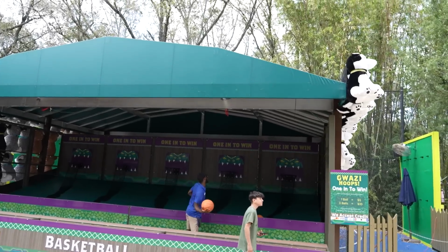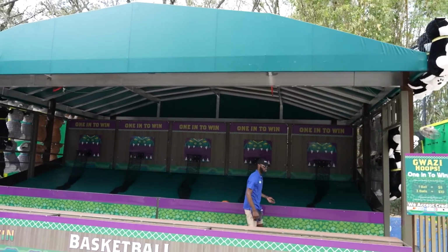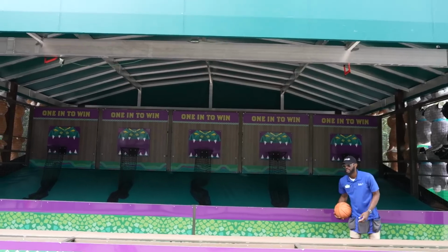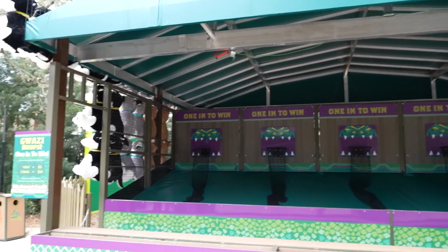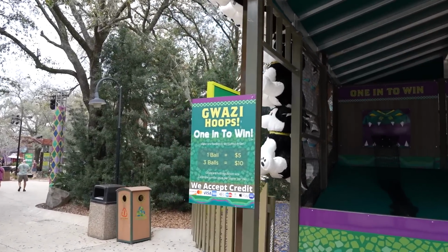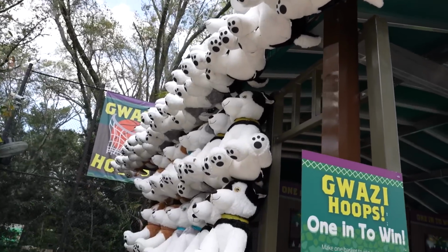The back row definitely hits harder than 90% of the roller coasters in Orlando. Actually, I would say this is the hardest hitting back row of any roller coaster in the Orlando area. Oh, they just changed the Gwazi hoops here. Now it is a different setup. It used to be a full-size basketball hoop, like a 3-point shootout. Now it's just a normal carnival basketball setup. 1 ball for $5, 3 balls for 10. 1 basket to win a jumbo prize. You could win this gigantic dog.